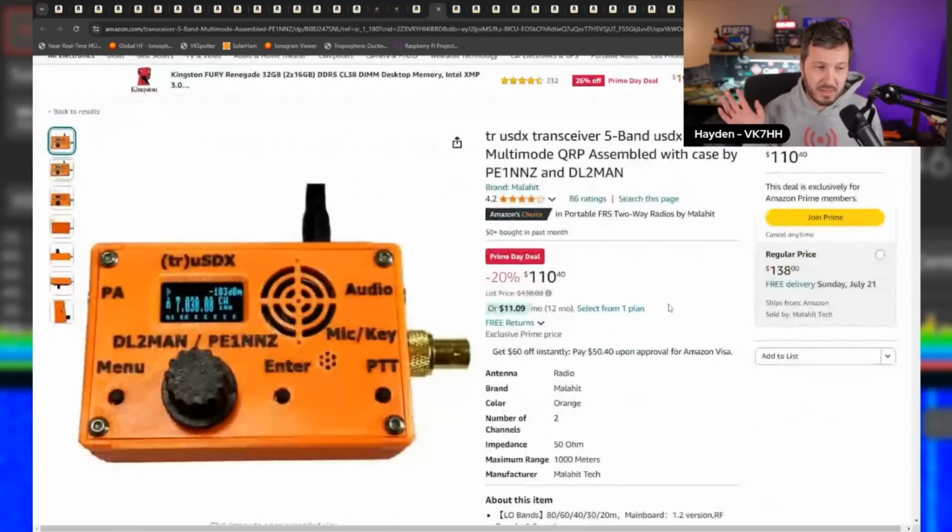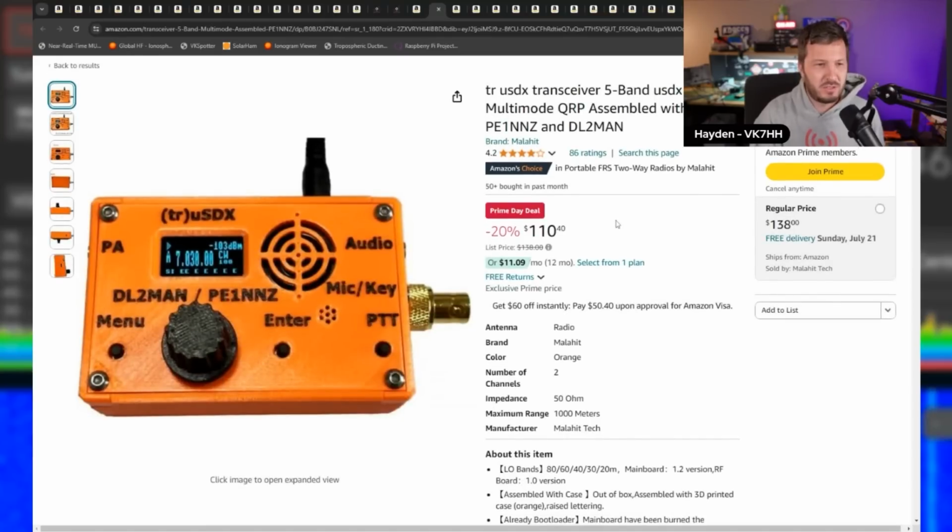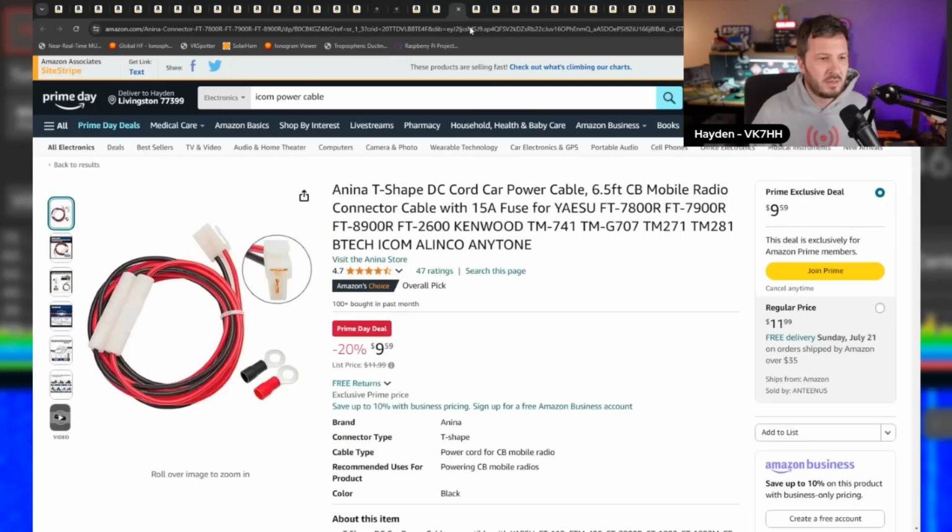I don't know much about these at all. How do you even say this? The uBITX SDX. I just saw it's on special. Lots of people are crazy about this. $110. So that's on special as well, just to let you guys know. I don't know much about them. I just know that lots of people love them.